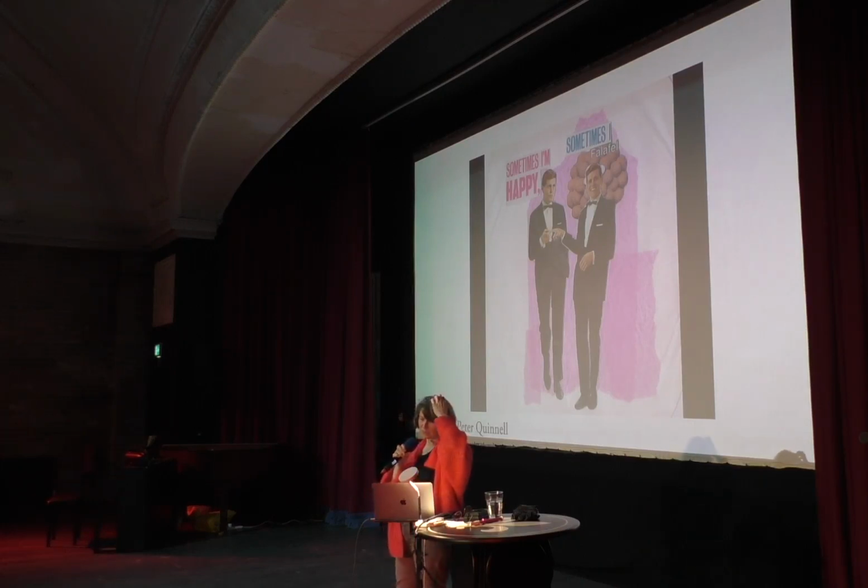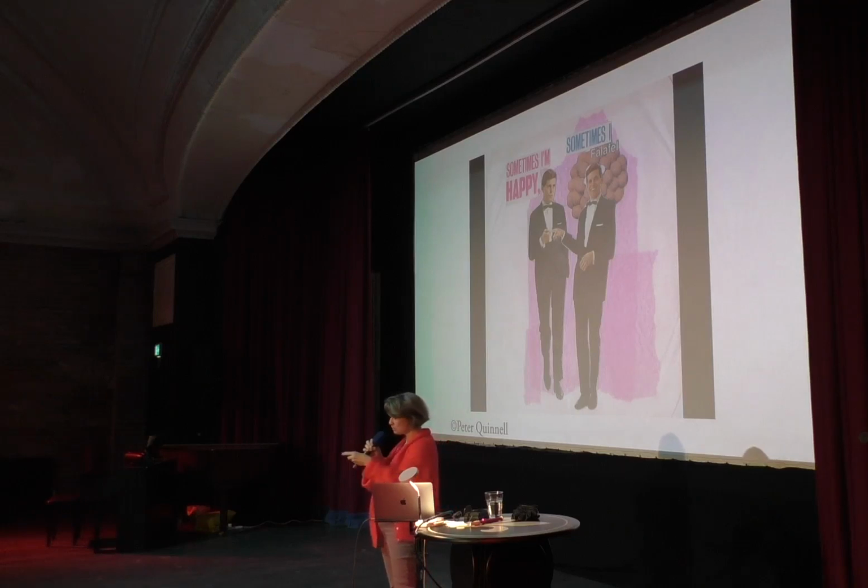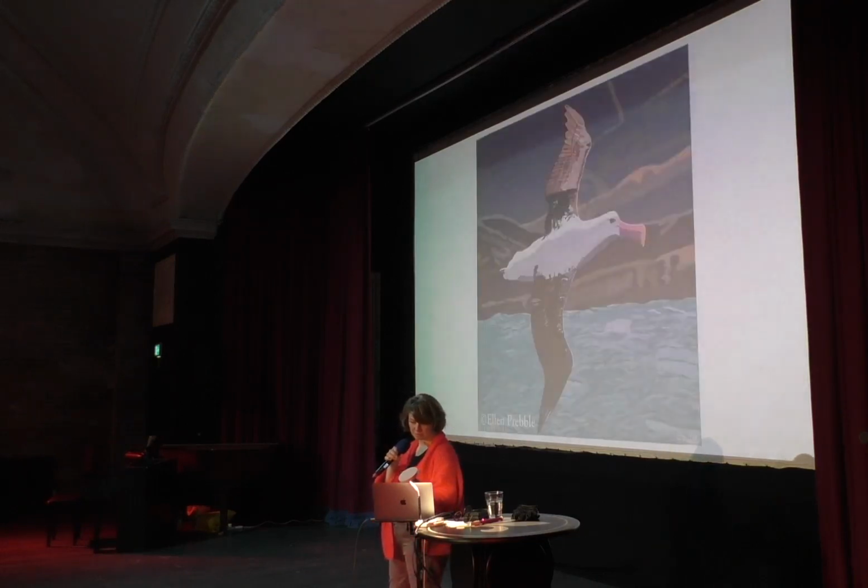But this is Pete Cornell, who has a workshop down near Rock'n'Roll, and collage seems to be making a comeback quite a lot at the moment. It was huge after the Second World War. People were making collage as a way of piecing their lives back together. It's featured in so many different films, Amélie being one of my favourites, over in Paris, isn't it?